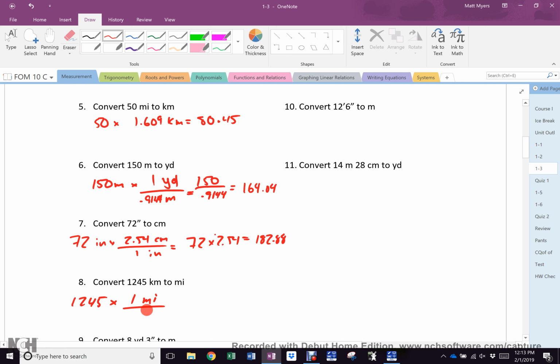I don't know. Is it? Yeah. I think the only difference is one of them has feet to meters, and the other one has feet to centimeters. I think that's the only difference. Okay. Of course.